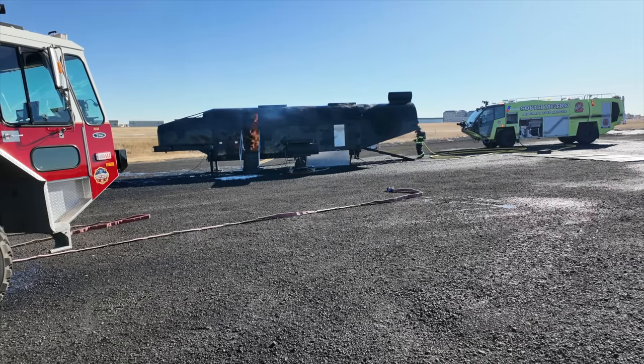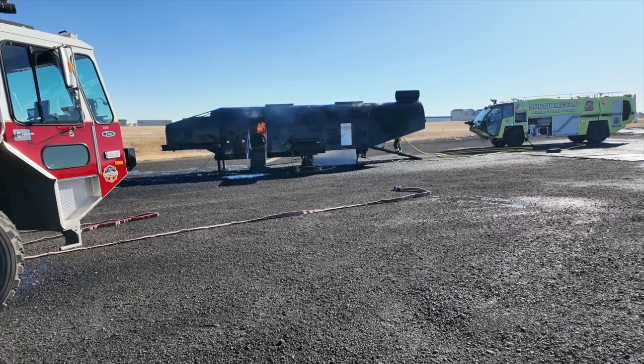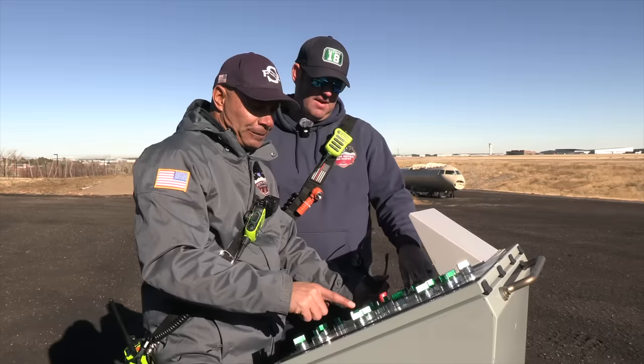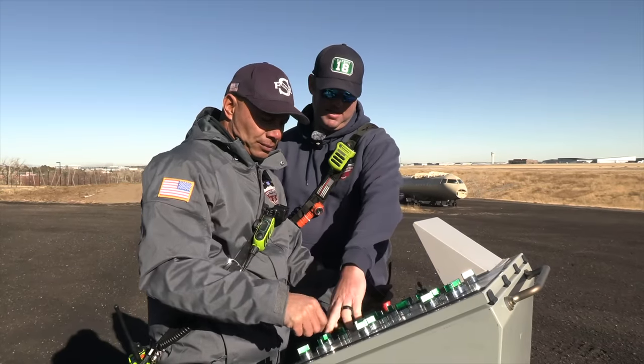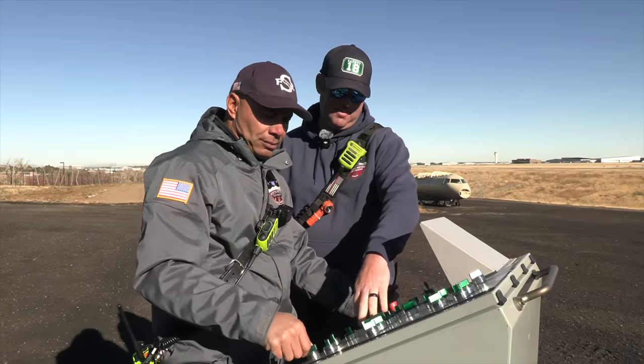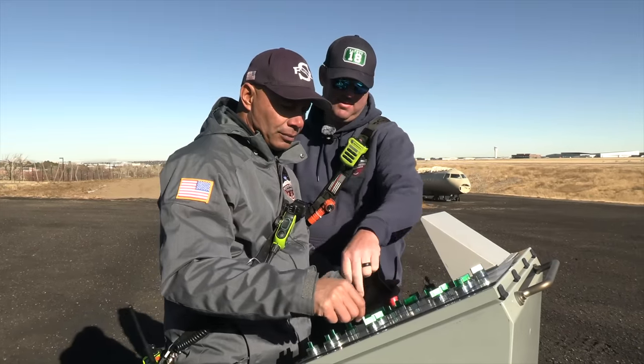Just to confirm, you have Medic 44 teaming up with you. A little water on that. Hey, sir, I have Medic 44. Yeah, leave that one off and the cargo off until they put water on the fire, but go flight deck, smoke, AP, engine, yep.